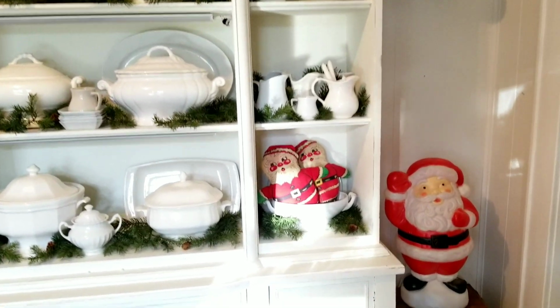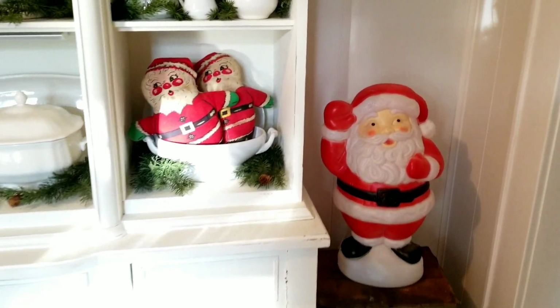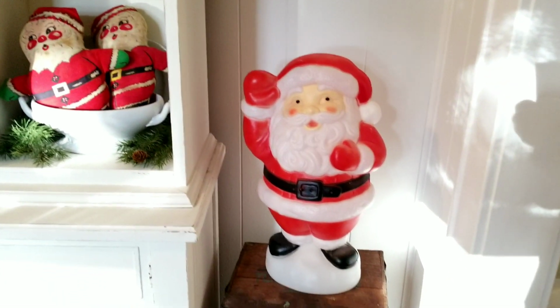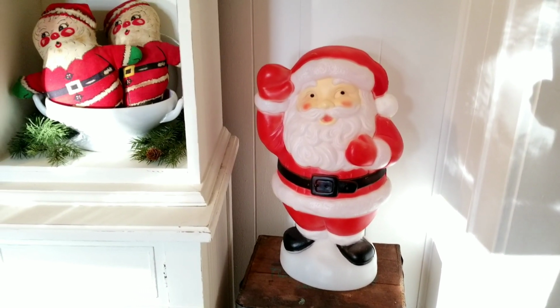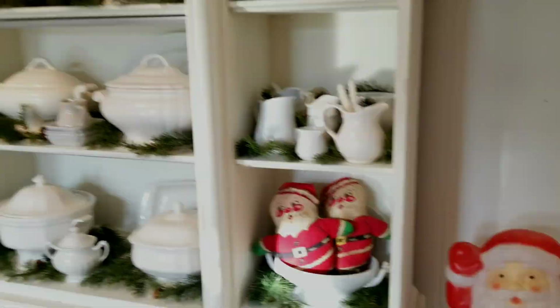And then over here, I've got my blow mold Santa. That was a birthday gift 2 years ago from my husband. We went to a yard sale because we saw it on Craigslist. And that's what I did in the dining room.